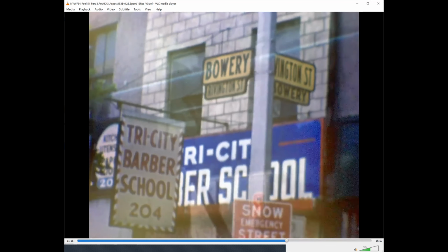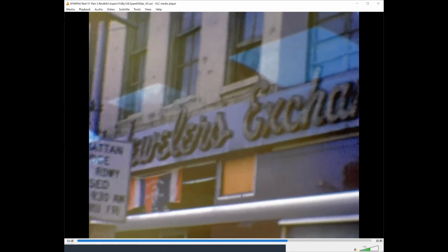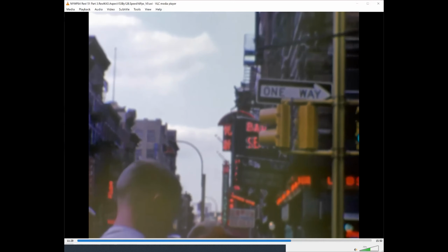All right. Get past the night stuff here. Let's go into Manhattan for a little bit. Snow Emergency Street, the Bowery. World's Fair banners, if you see them even in the Bowery, they were hanging there. Looks like we're taking this out of a window of a cab.